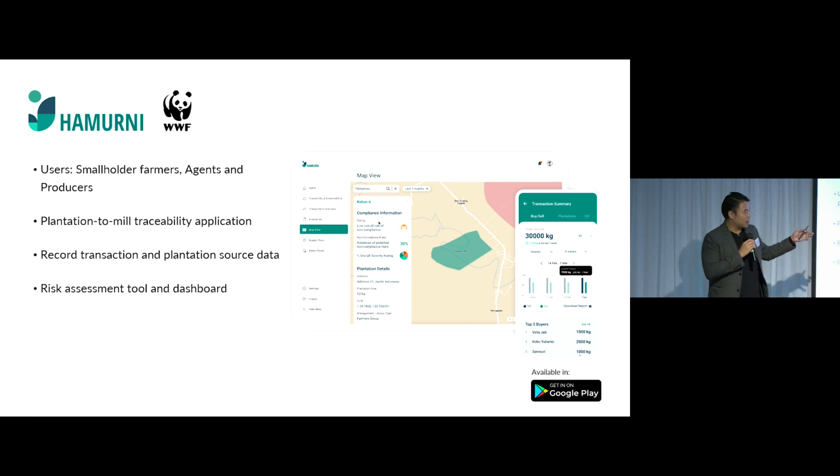So basically this proves the concept right now that suppliers or the farmers can actually deal directly with the mills, right? And we also have this in a feature phone format, not just the smartphone, right? Feature phone. Traceability in and of itself is not very useful, right? You need to overlay a risk assessment tool with it, and that's where we're proven, right?